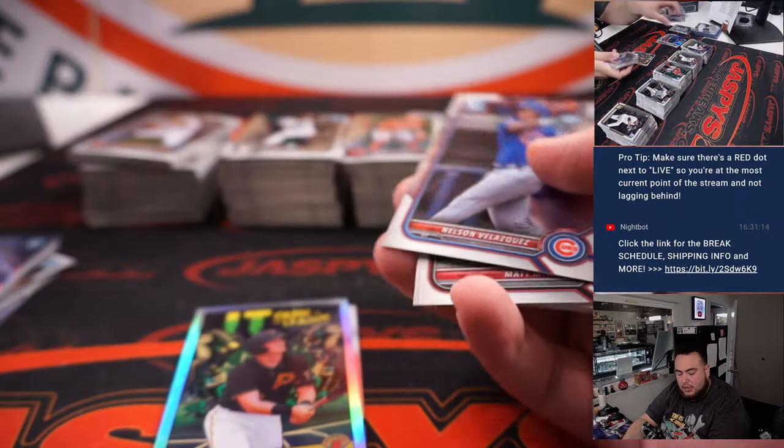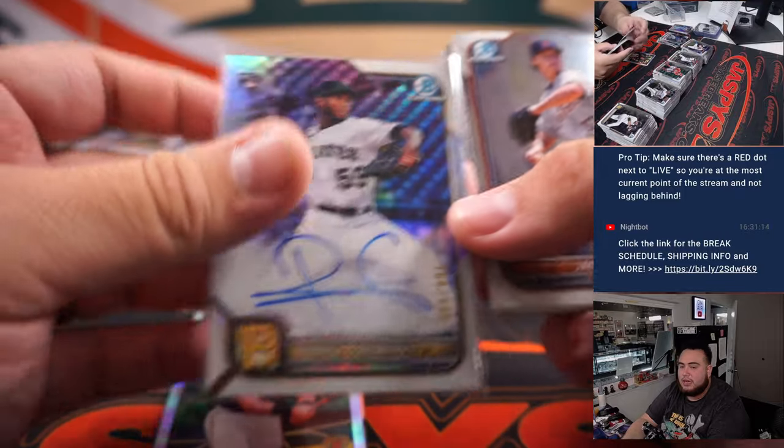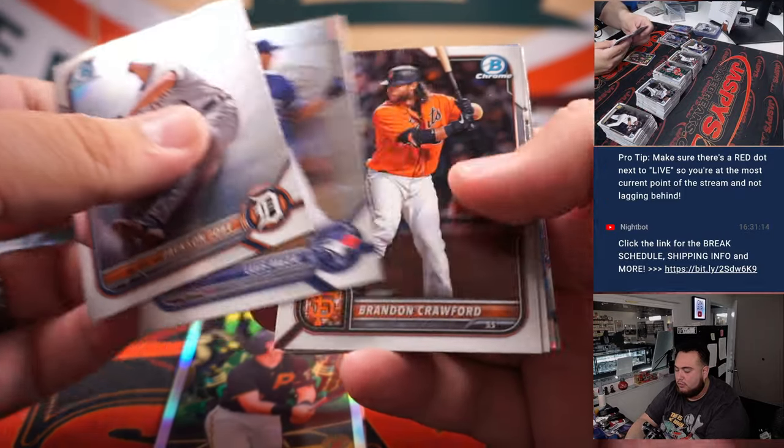Just a little. $199, Harris. And a Rosny Contreras to $499. Refractor auto.